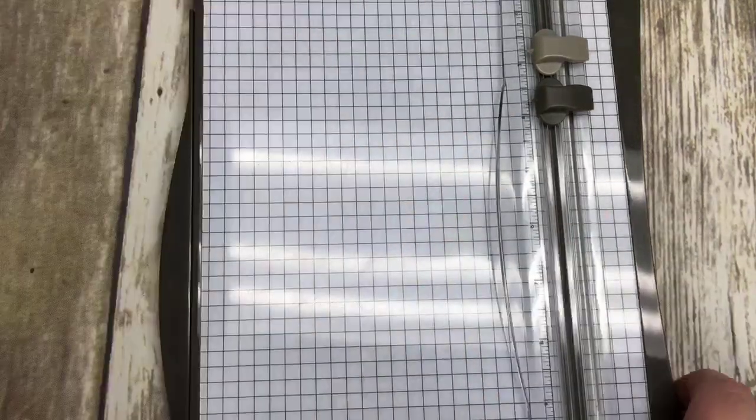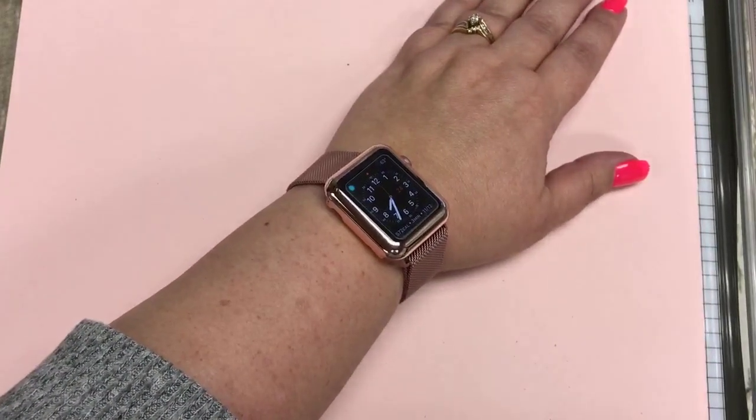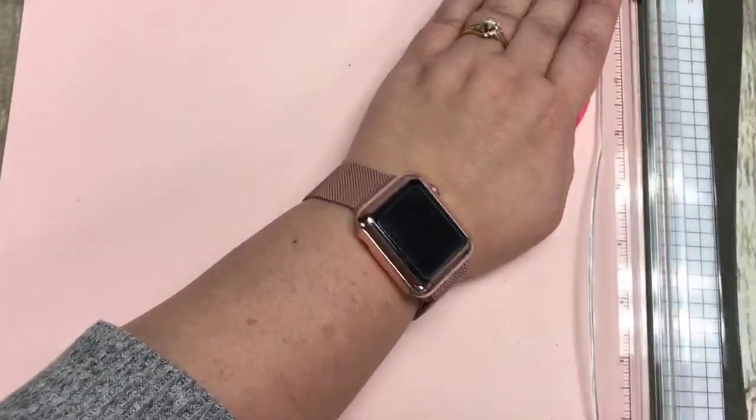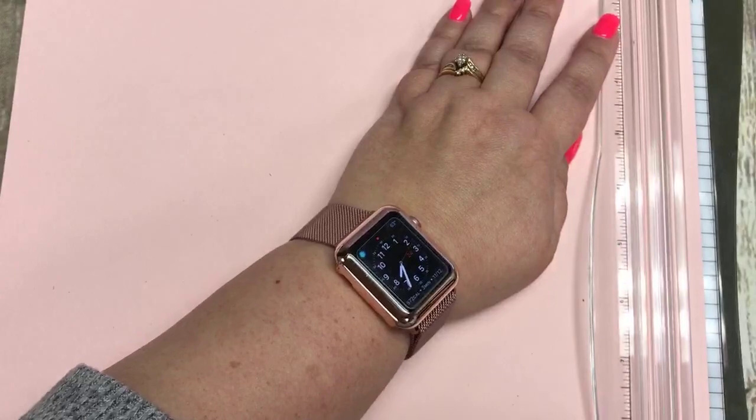Okay, so we are going to be starting with a piece of 12 by 12 cardstock, and we are going to need to cut it down to 11 by 11. So I think I need to do that first. Let me make sure that I didn't do this one already. Nope, I didn't. So I'm just going to be taking 1 inch off of each side of this. You do need a 12 by 12 piece of cardstock. You're going to cut 1 inch off on both sides. It has to be 11 by 11.